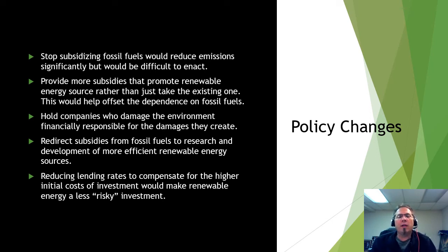Another thing is holding companies who damage the environment financially responsible. Now this is pretty crazy. There are laws enacted that if you damage the environment while creating an energy source that benefits the nation, for example, they're not on the hook for that. And that shouldn't be the case, but that's how the laws are written right now. It's pretty crazy. Read about that in the book a little bit.